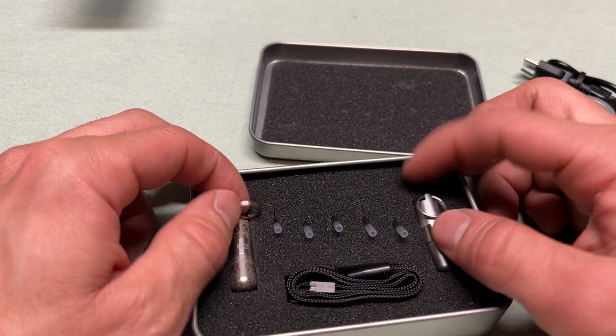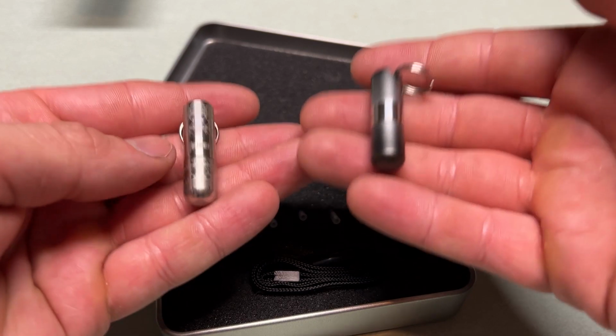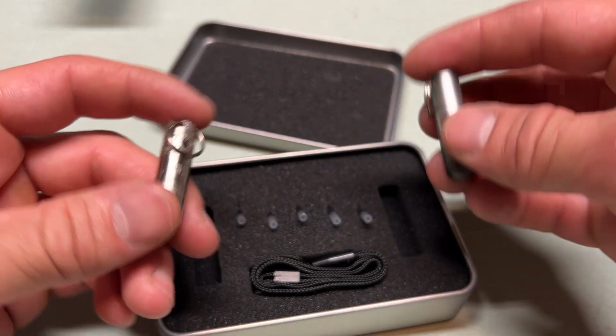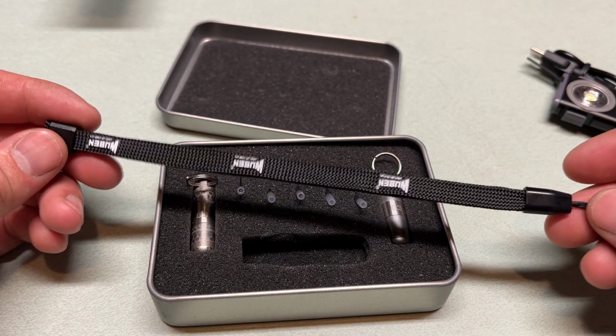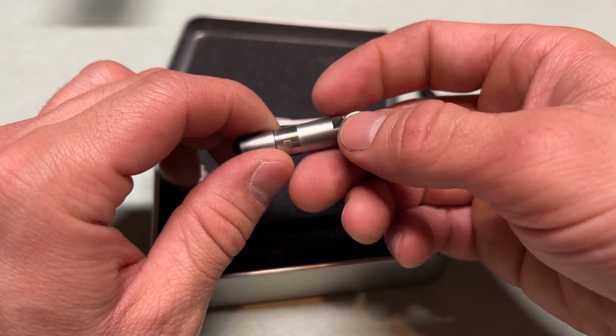So check these out. This one is stainless steel, and this one is aluminum. You can definitely tell this one is a little bit heavier, but it's not a huge difference. And it comes with a single lanyard that I will probably never use. So what are these things exactly?